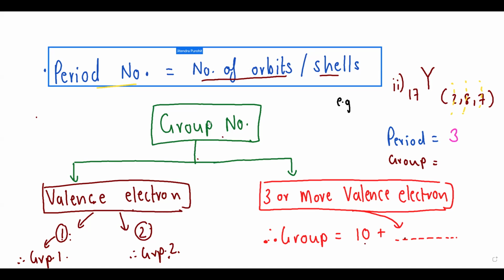Now we have to go for group. What is the group number? Valence electron. Is the valence electron here how much? 7. Is it 1? No. Is it 2? No. So it is 3 or more than 3. So whenever it is 3 or more, what is the formula? 10 plus that valence electron. So 10 plus 7. So what will be my group?